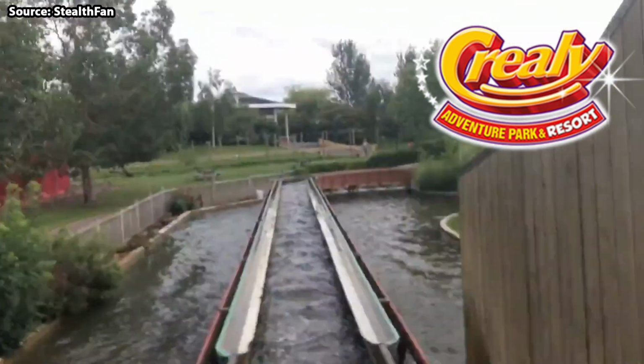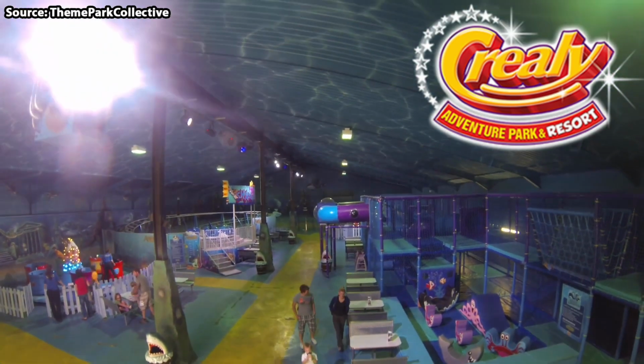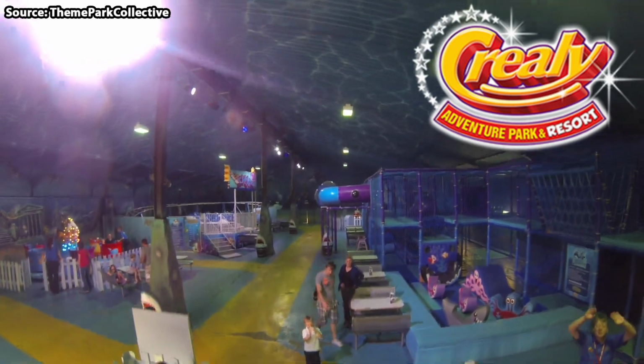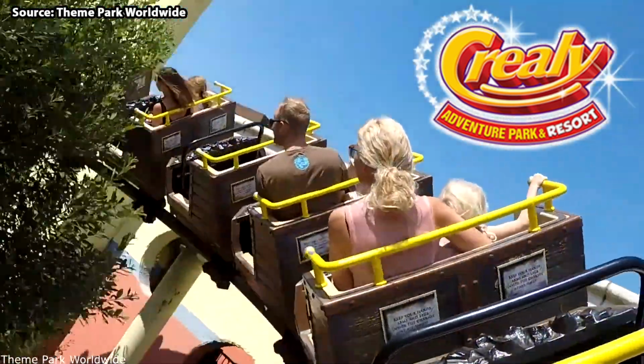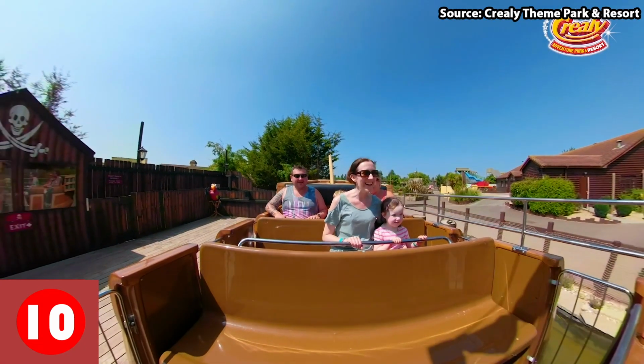Crealy is an award-winning theme park located in the south of Devon, with many great rides, including my first ever roller coaster. What are the top 10 rides over at the park? Coming in at number 10 is the Jolly Rocker.